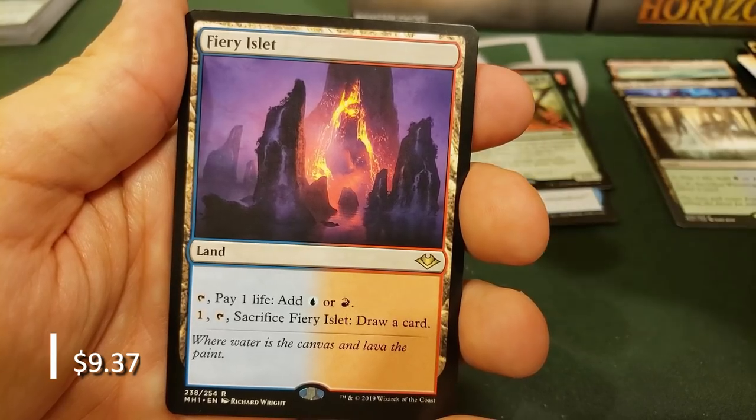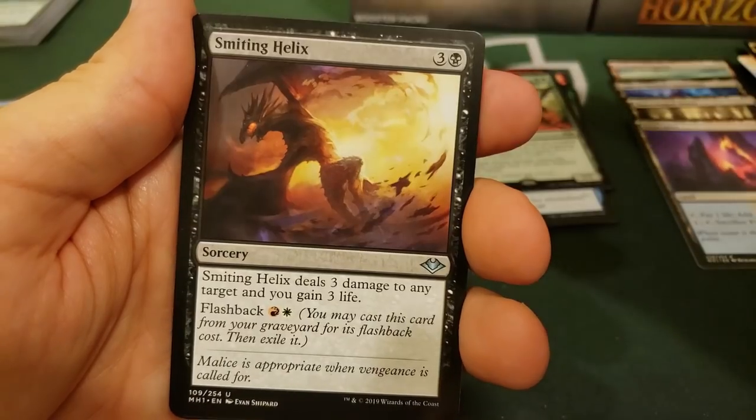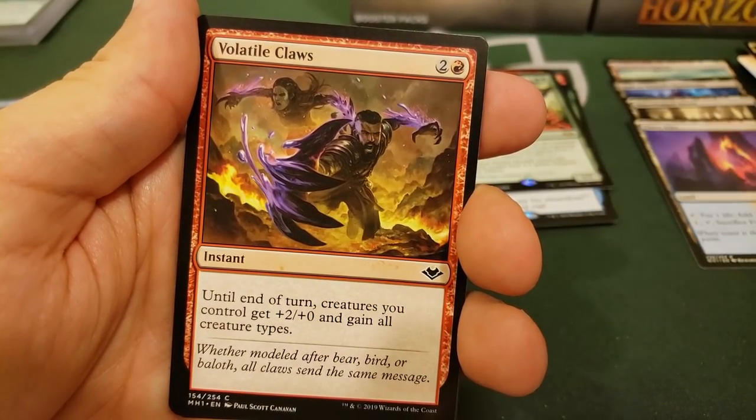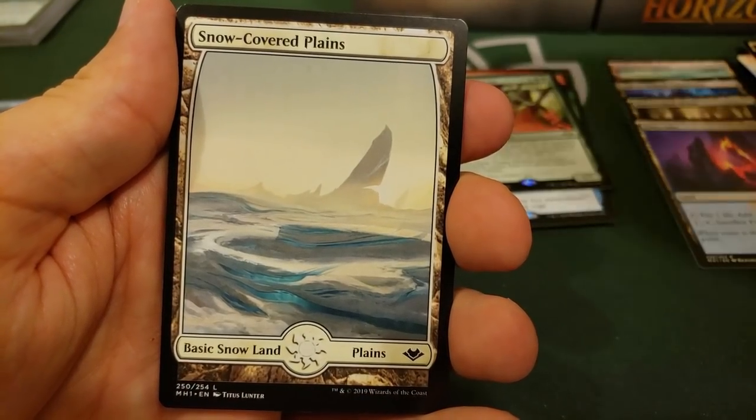Show me the Urza. Show me. Nice. Fairy Islet. Very nice. Man, yep, you are hitting those lands. There is no doubt about it. Well, if you didn't get the top end mythic, at least you are hitting the land cycle. That's a really nice consolation prize, if you will. So fantastic. All right, just two packs left here.